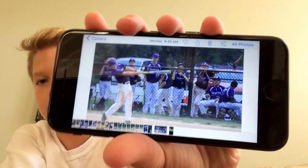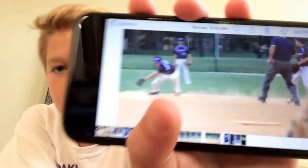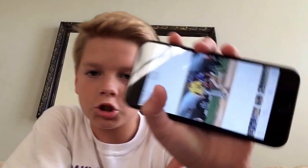Here's number one. Boom, good. Nice. Number two. Now, I don't really care about these photos, so I'm going to delete them. Here's a photo of my brother hitting. Here's another one. Here's a good one. You can see the ball kind of popping out of his glove. Watch this. He's big and bulky and running into home plate.